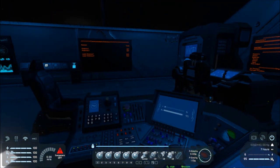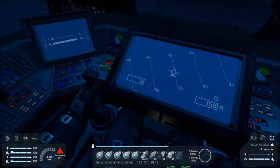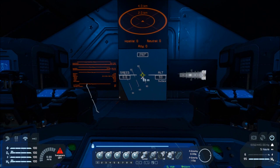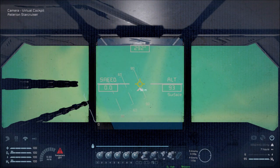There we go. As you can see, this console lets you see the various LCD screens with important information regarding the status of your vessel, including an artificial horizon inside the CIC that can be used if the forward cameras get destroyed during combat. In fact, one of these cameras should be the virtual cockpit. There it is, and it has its own HUD.